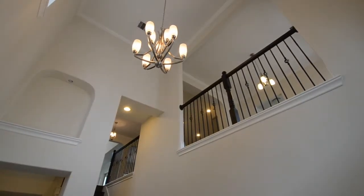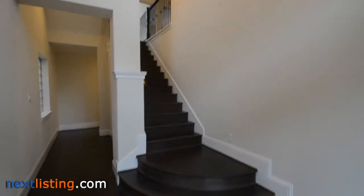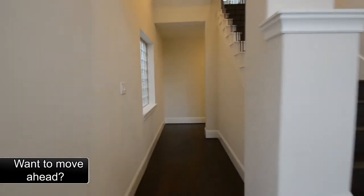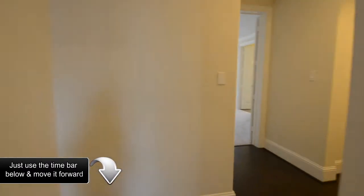This home has 3 bedrooms and 2 full and 1 half baths, located in the enclave at Lake Poang subdivision. The Carmel is a 3-story, detached home in the gated, waterfront community of enclave at Lake Poang. It features a large master bed on the first floor, grand 2-story ceilings in the entry and family room.